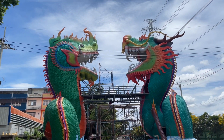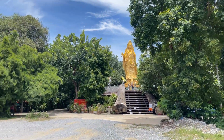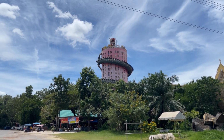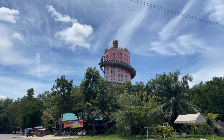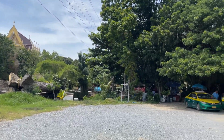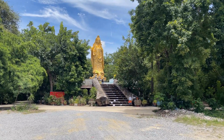So here are the big dragons that they're building, right next to a huge Guanyin statue, and then there's a big turtle over here, a big Buddha, and this 17-story tall temple building right here. Last time I came here was about 2 years ago, and I made a video of this temple. I wanted to come back today, and I'm going to try to fly the drone, and we'll get some good shots of it, I hope. But let's take a look at this Guanyin, and then we'll walk over to the temple and see what it looks like inside.